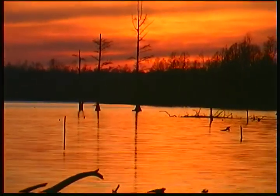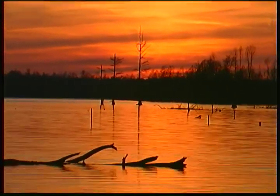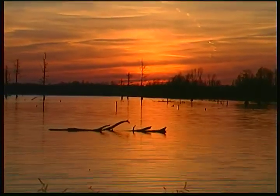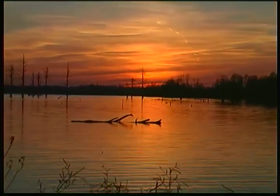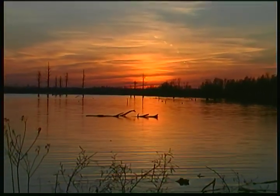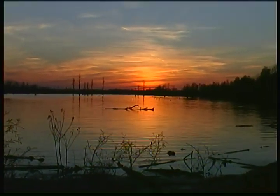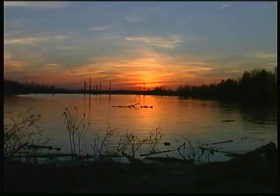In one of the boat landings, we're on the opposite side of the lake as the sun will set. A lot of things we can use as the foreground: cattails, cypress trees, a lot of things like that. And if we have a little bit of cloud cover moving in this afternoon, hopefully we'll get a real pretty sunset.